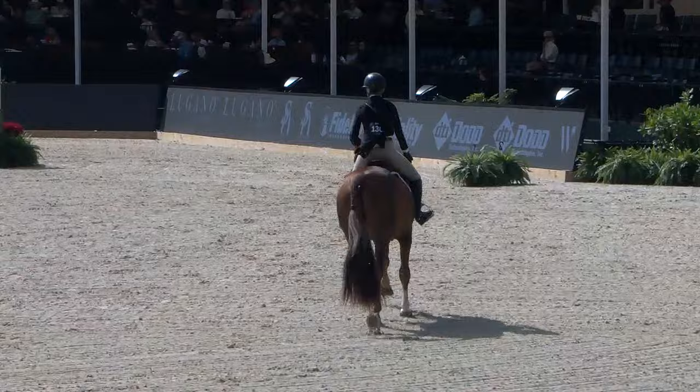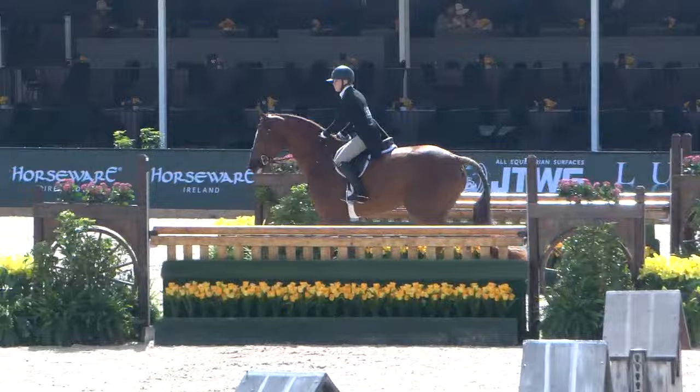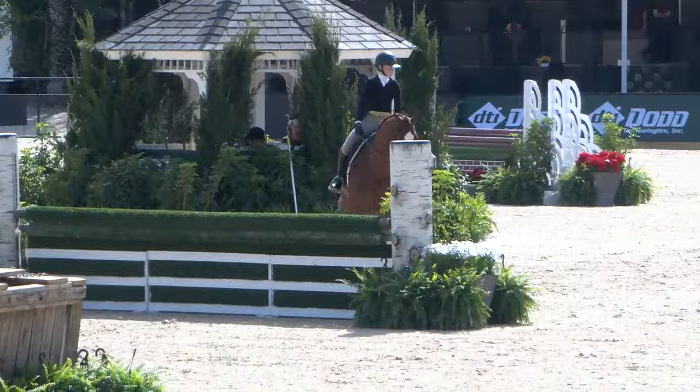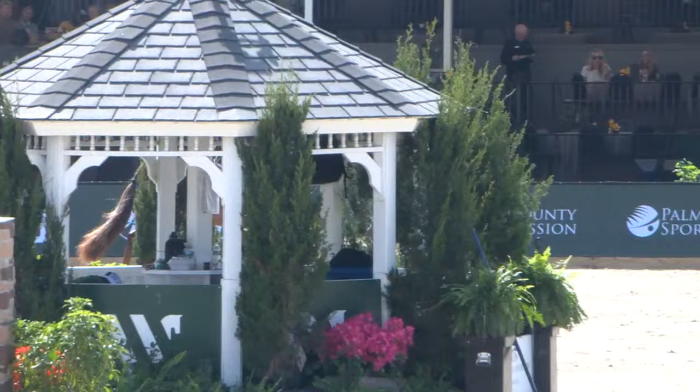Okay, we'll see if she steps it up a bit for the handy, right? I believe Ava competes with this horse in the equitation sometimes, so all these handy elements, trot jump, he looks like a master at that. Beautiful. Oh, what a veteran, right? Never looked right or left. I love it. And holding his lead, not getting confused. Look at that. That was a great round. That was gorgeous.